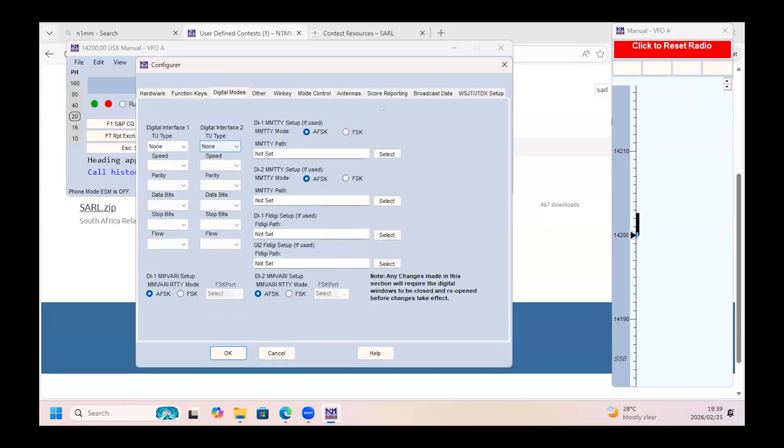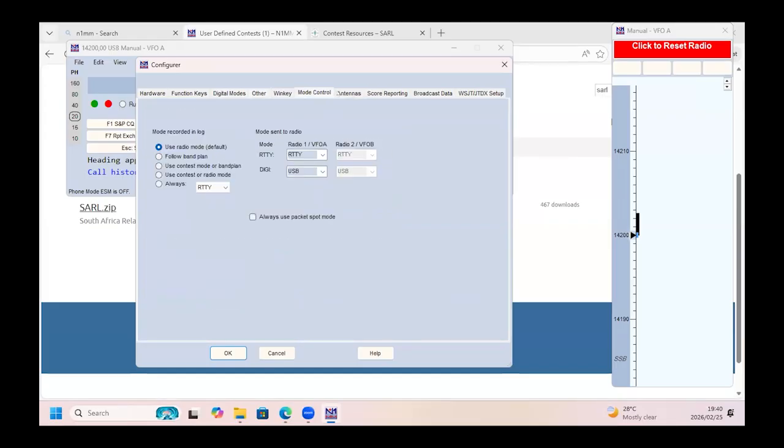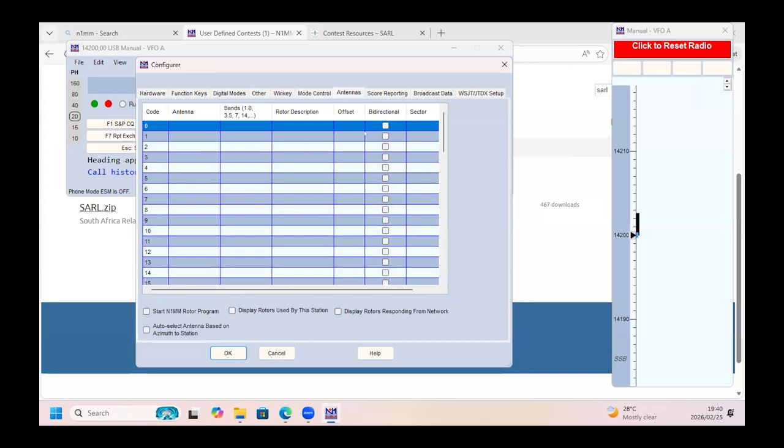You can set up your digital modes. I don't know if you remember, I spoke about it, you can just find whatever you're using in terms of your interface, whether it's a WinKey or other. You can set that up here. I can't remember where the UD, oh, that's right at the back. So if you're using any other type of digital interface, you can do that here. I can't remember if I needed to go in here, and that's not too necessary. Mode control, no, that's fine. Antennas, here you can actually put in your antennas, whatever you want to use.